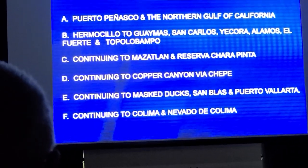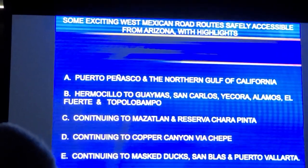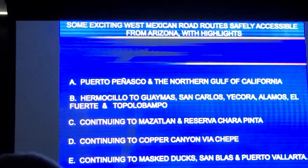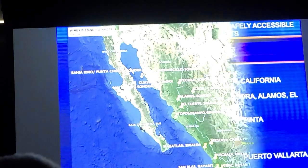Let's go on some rides. So these are some of the exciting places that you can reach on a nice 2-week trip, 3-week trip, depending, or if you want to go for a few days, Puerto Peñasco. Let's take a look at them.